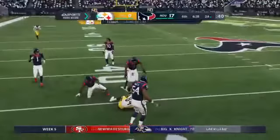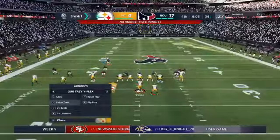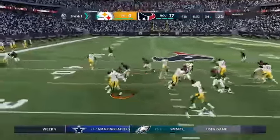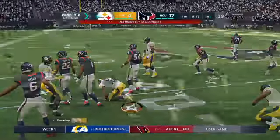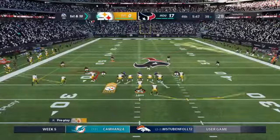Now this throw caught left side. And he's going to get a good gain of 9 here up to the 34. 9 yards, not quite enough, and they'll be left now with third and 1. And he's going to have the first down at about the 38. So here's a first and 10 at the 38-yard line.